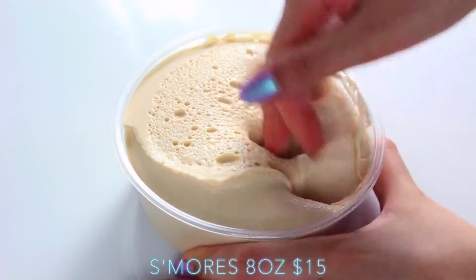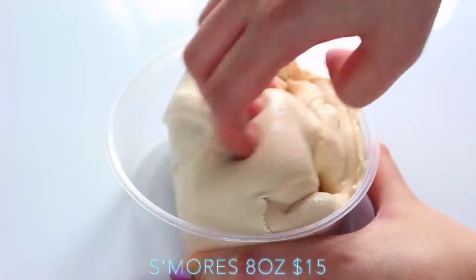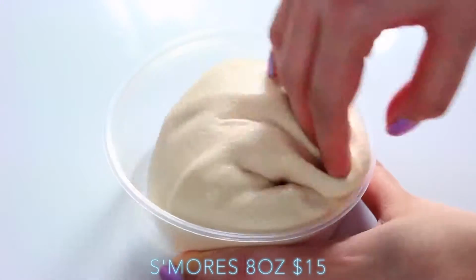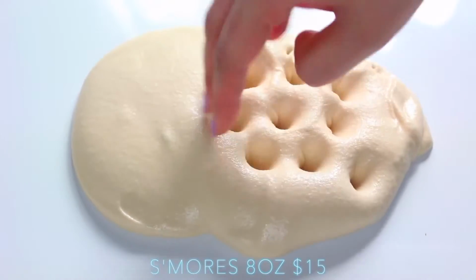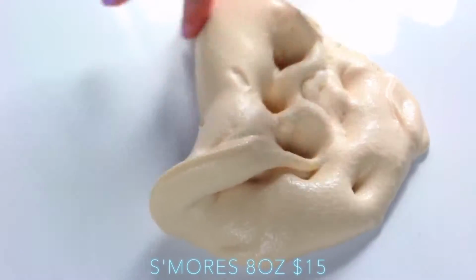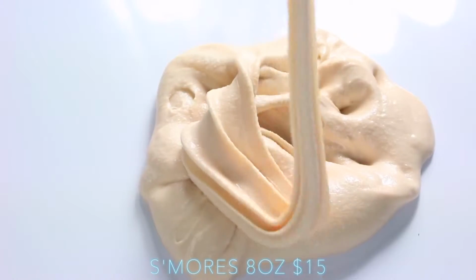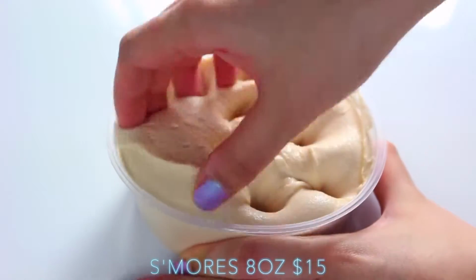This one has got to be the clickiest slime I've literally ever heard. It's called S'mores, and it was basically composed of a cloud slime texture and also a really clicky slime. And it created just such a unique texture. As you can see, it's really glossy, but it's also kind of gritty. That doesn't sound very nice, but it gives a bit of texture when you're touching it.